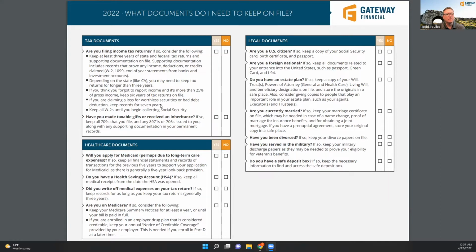Also, if you're claiming any loss for worthless securities or bad debt, keep those records for 7 years. So a little extension on that 3-year. I don't know why, but I seem to keep all my tax returns in one stored file, and we have those for several years. So make sure those tax documents are very important documents, just in case you have an audit or need to refile an old return.